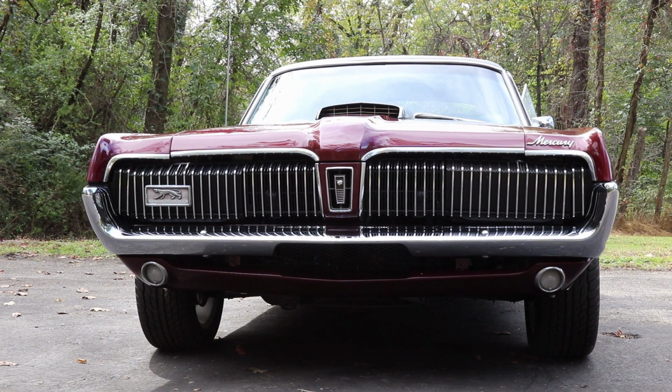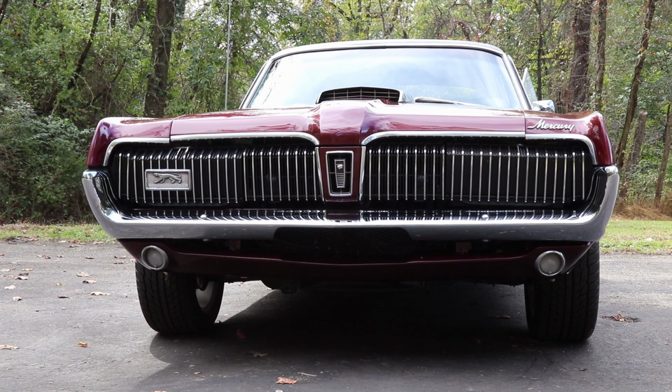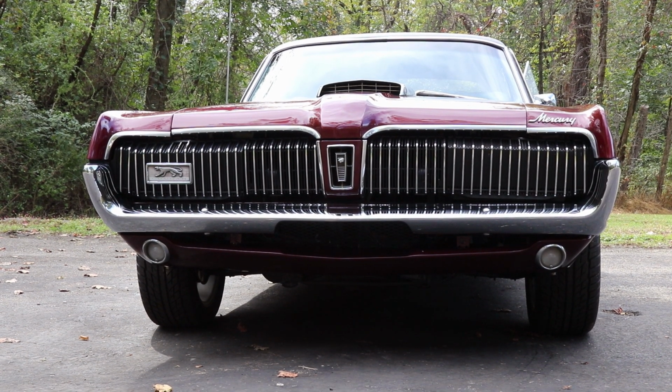A lot of the guys that have German cars and British cars especially are always talking about one of the biggest challenges is just getting the headlights to work because the wiring harnesses and stuff were so bad.